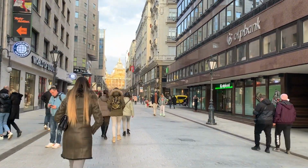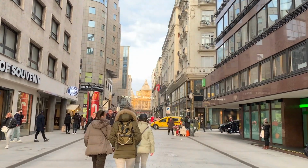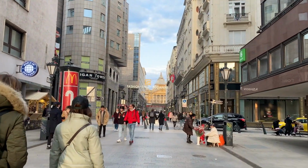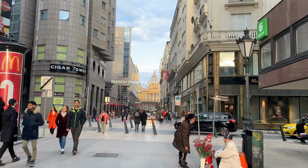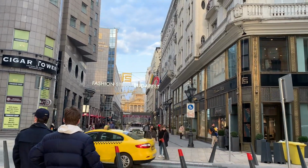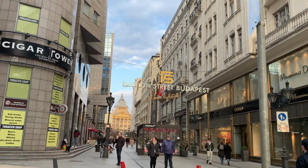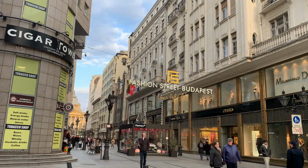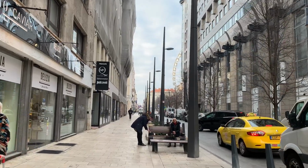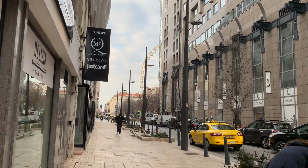So let's continue our walk to Elizabeth Square. Till then I'm still in the pedestrian area. We visited the famous Vörösmarty Square, then I showed you the popular pedestrian street, Váci Street. And here is another very popular street, the Fashion Street. So if you fancy looking around at several different shops, this is the perfect place to treat yourself with some nice clothes or shoes or perfumes.